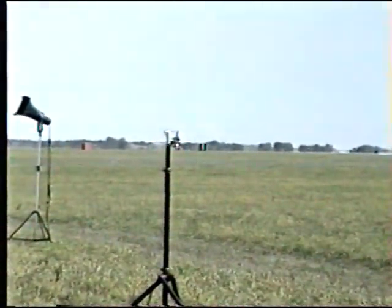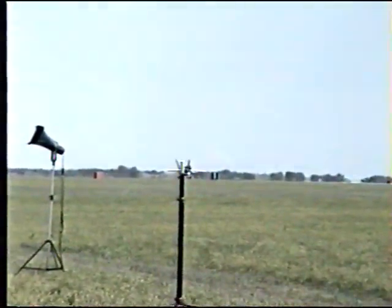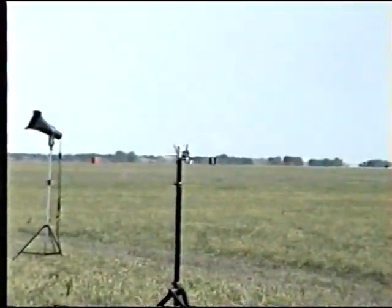The Hornet's twin General Electric F-404 engines produce a combined thrust of 32,000 pounds in afterburner, and its superior maneuverability makes the CF-18 one of the most outstanding fighters in the world today.